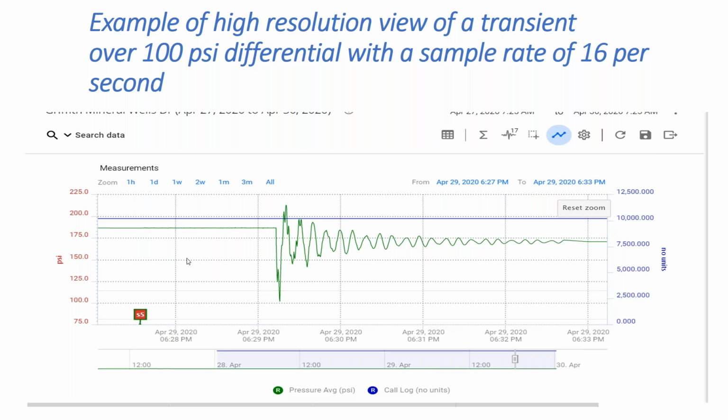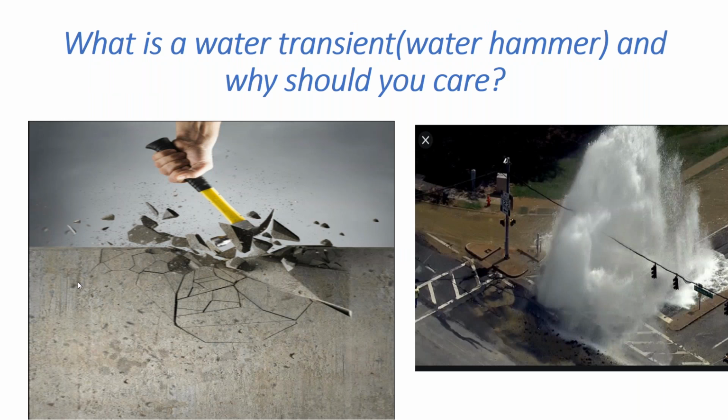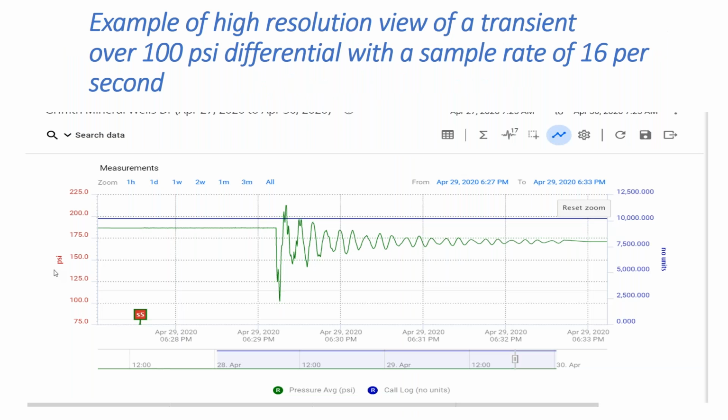So again, if I go back to this picture, try to imagine taking a hammer with over 100 pounds of pressure and smacking that pipe. The ultimate result eventually is that it's going to break that pipe. So this is a high resolution view of what a water transient looks like at 100 PSI differential. And this was recorded at just 16 samples per second. It can be recorded at a much higher rate, but 16 samples per second was high enough to pick up this individual transient.